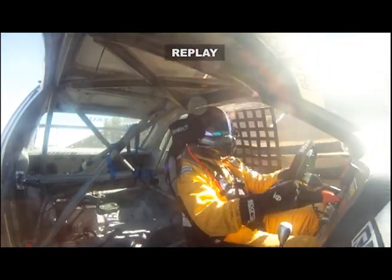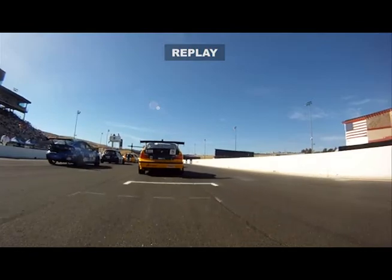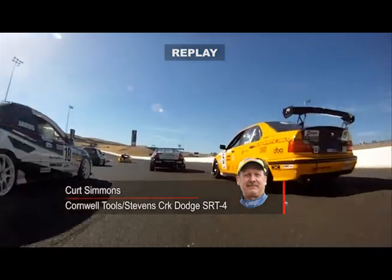Actually, he did really well considering that he didn't freak out and he just went to third gear and said, okay, I'll take what I got, and that's going to be good enough. Well, that's an experienced racer and a champion there. Shows him what it does. We go on board now with Kurt Simmons in the Cornwall Tool Stevens Creek Dodge SRT4. You see Brandon Kraus.